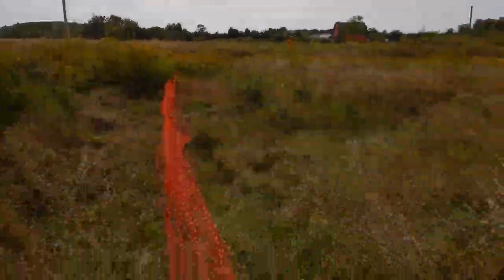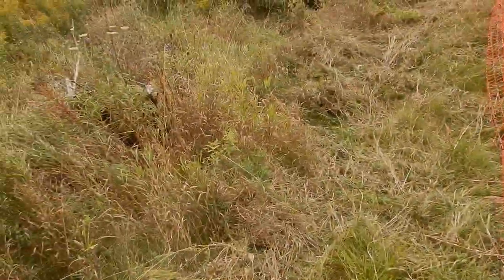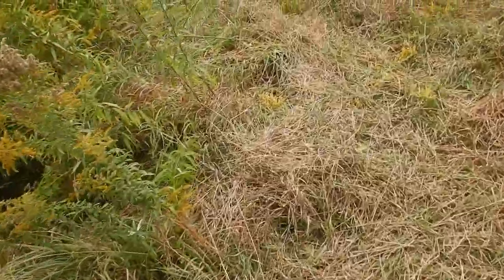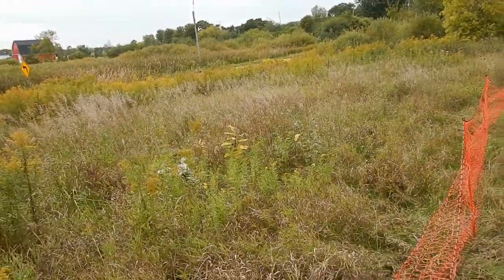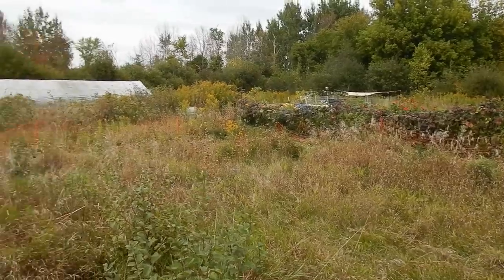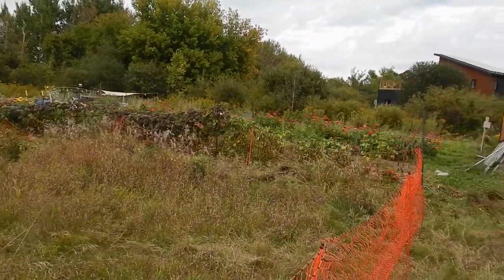Anyways, I got the paddock for next week. We'll move them tomorrow. Roughly finished. So the basic gist is we've got the makings of a square. So it's about 30 feet. Each one of these sections is 10 feet by 30 feet. So 900 square feet, I guess. And part of it runs up against the end of the garden there, or the edge of the garden.